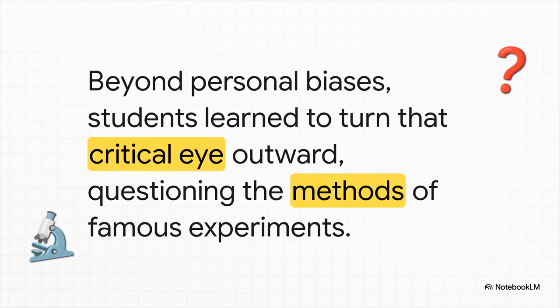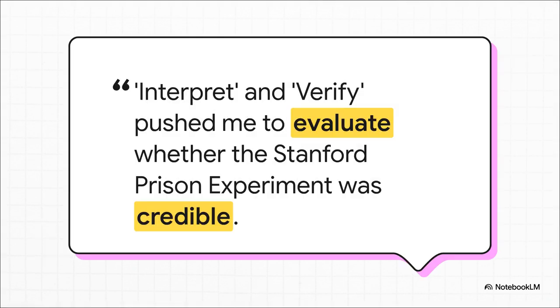And it wasn't just about personal biases. Students also learned to turn that critical eye outward. They started to look past the famous conclusions of well-known experiments and actually question the methods that were used to get there in the first place. For example, by using the DIVER framework, this student didn't just accept a classic study like the Stanford prison experiment at face value. That verify step in the process literally pushed them to slow down, to dig deeper, and to uncover all the controversies and ethical problems that make that story way more complicated than we're usually told.